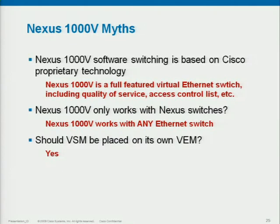We had a customer panel from Cisco on Monday, but there was also another session talking about the Nexus 1000V from a channel partner. And they also tried various different things. So you can also check those sessions out in terms of what they think about having the VSM on the VM.